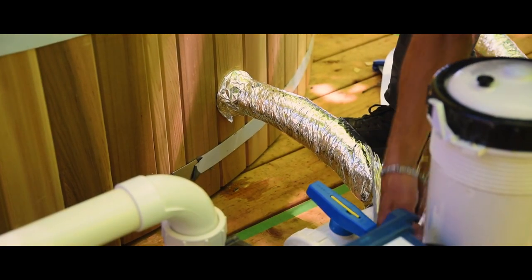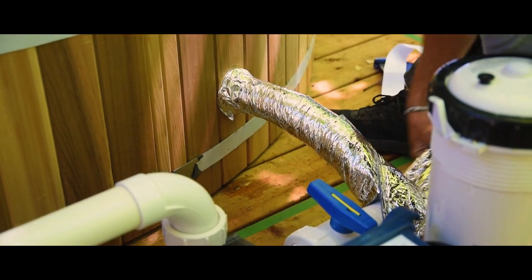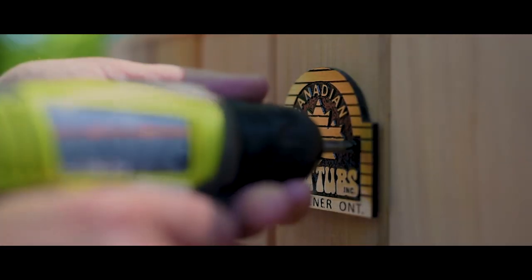We're very happy with the way it's about to look. We're in the middle of transforming this cottage right now, and we're super happy with the way that things are going.